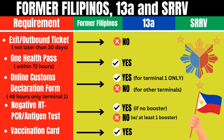I get that a lot. Hey, Miss Addie, I will land in Terminal 3. Will I need to register with the online customs declaration form? The answer to that is no. And some will ask, why only Terminal 1? Unfortunately, I don't have an answer for that. I was just relaying to you guys the announcement, particularly for Terminal 1.